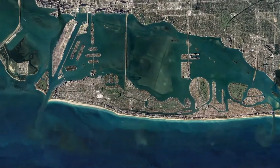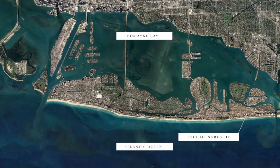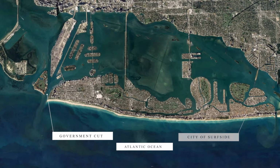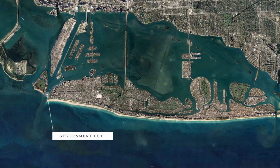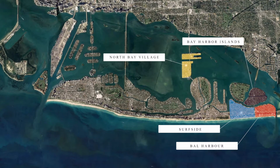The city of Miami Beach is bounded on the west by Biscayne Bay, on the north by the city of Surfside, on the east by the Atlantic Ocean, and on the south by Government Cut. In addition to its own wastewater service area, the city accepts wastewater flows from 4 municipalities: Bal Harbour, Surfside, Bay Harbor Islands, and North Bay Village.